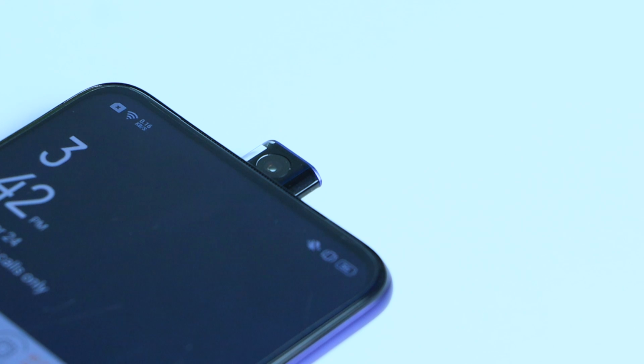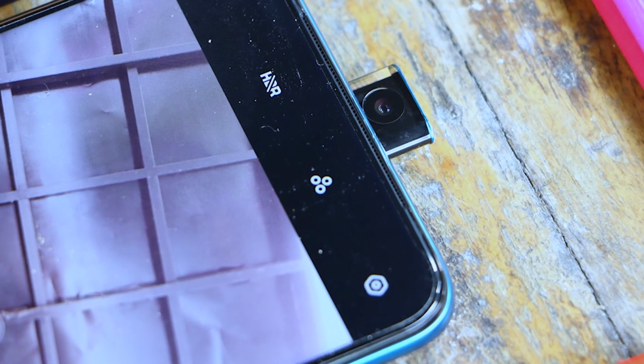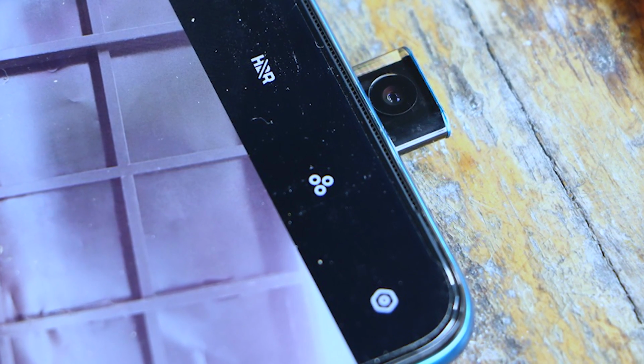OPPO F11 Pro uses a 16MP motorized rising front camera, which only activates when unlocking the device, and when taking a selfie, of course. Just by observation, it's not as fast as the one on the V15 Pro, but it's not too slow either. OPPO didn't say how many cycles it's been tested for, but we can probably assume that it won't fail easily. As far as quality of selfies are concerned, I was actually surprised at the level of detail and how accurate it can detect edges.